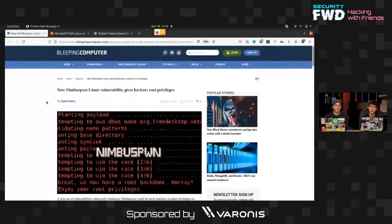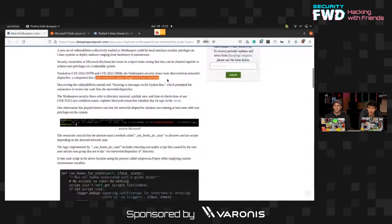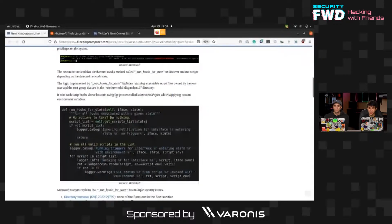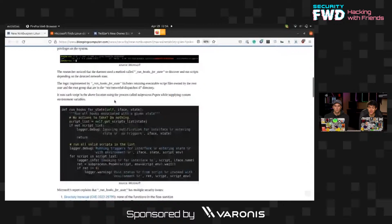Cool. So a pretty nasty Linux vulnerability has popped up. And these issues are currently being tracked as Nimbuspwn, which encapsulates, I think, 3 different issues. So basically, the issue is rooted in the following component, which is network dispatcher, which is basically just a Linux daemon that sends connection status changes on Linux machines. But the architecture for this Linux utility seems to be, I wouldn't say primitive, but there are some checks that are usually implemented that weren't looked for when creating the software. Like, for instance, sanitizing the directory that's passed to one of the functions, which is run hooks for state. So basically, this should look for programs that should be executed with root privilege, but you can actually pass a directory with, you can basically append a directory that's like ../ whatever to this, and this will allow it to escape the current container it's running in and execute arbitrary code that's outside the scope of this program.